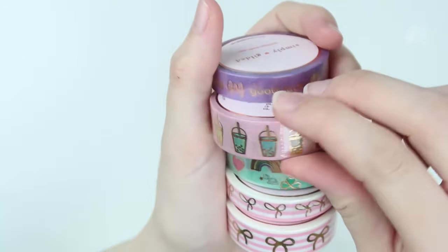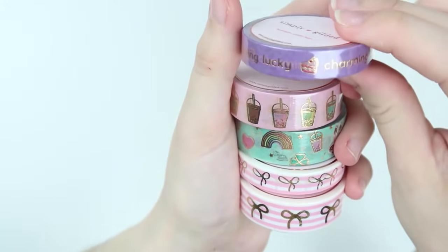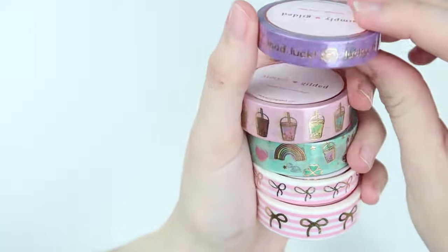This one is just straight up gold foiled boba tea. And then this one is a 10 millimeter of purple with gold foiled, like feeling lucky, lucky me, good luck, just your text washi essentially. So that is everything from Simply Gilded and Happy Scrappy.